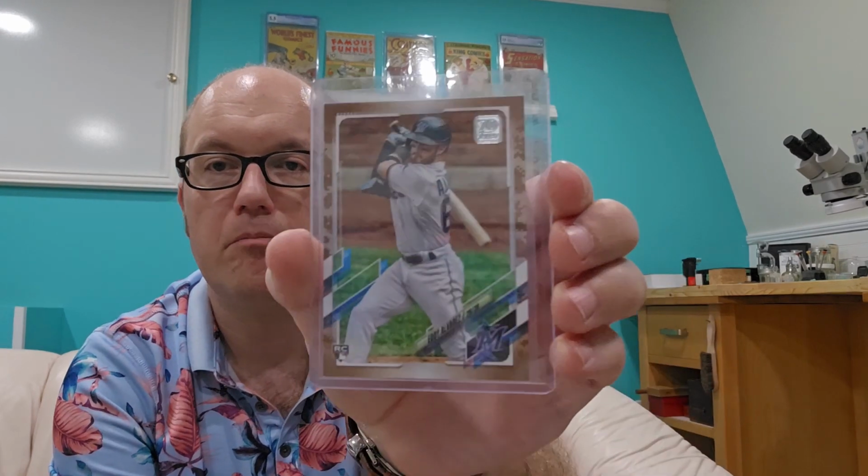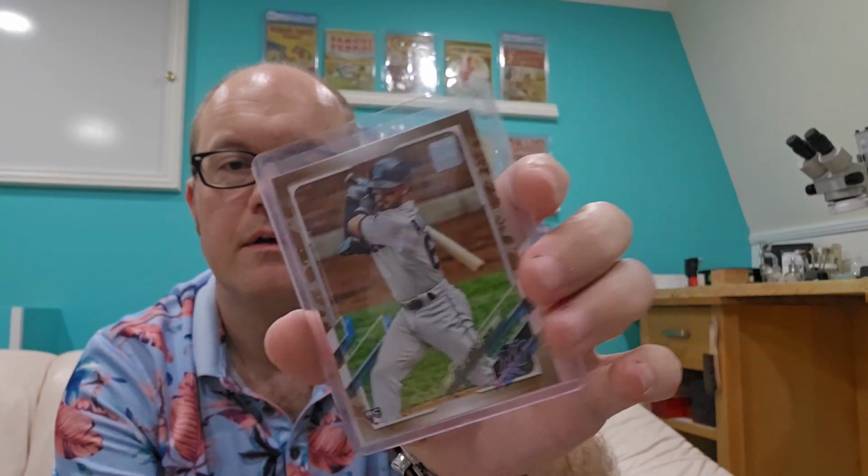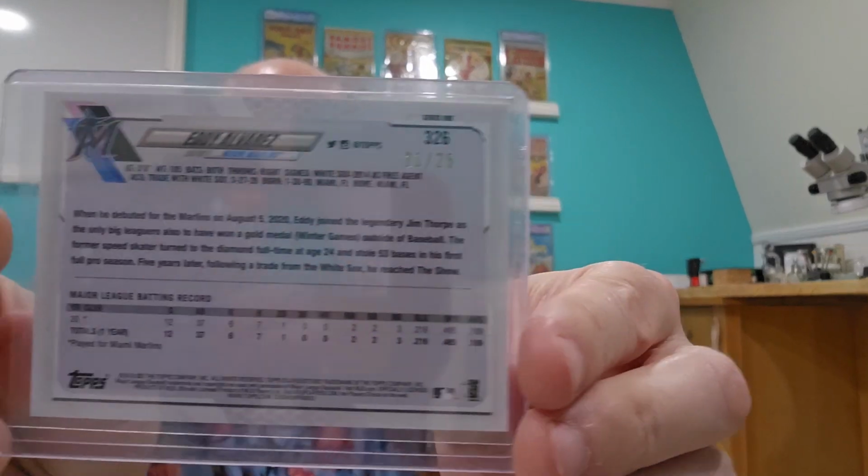I recently found the Memorial Day camo. These are out of 25. I think this one's number 21.